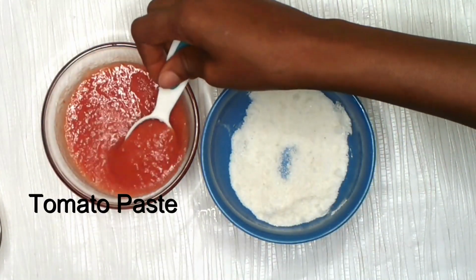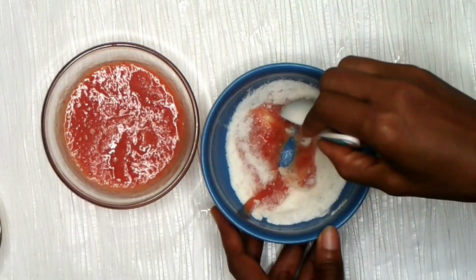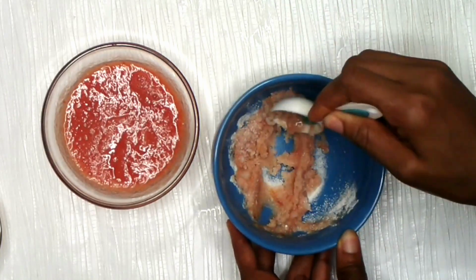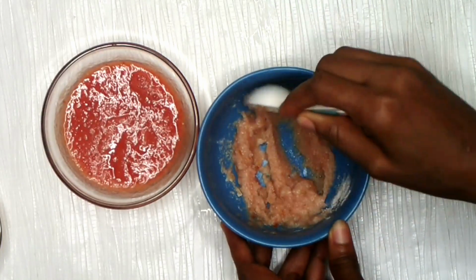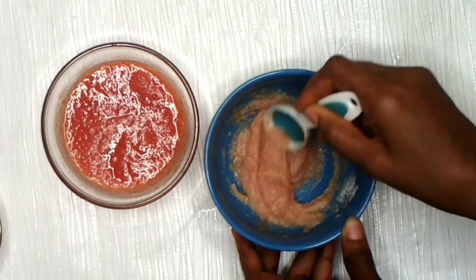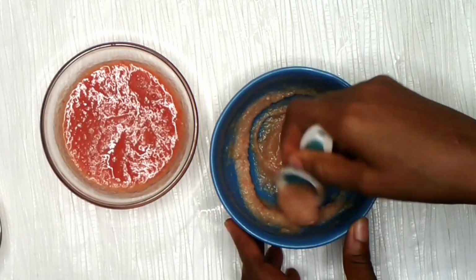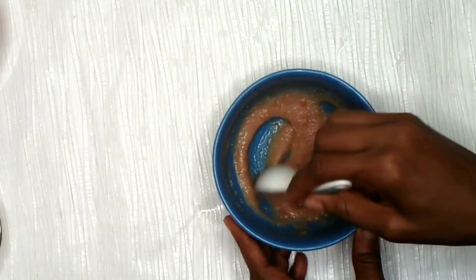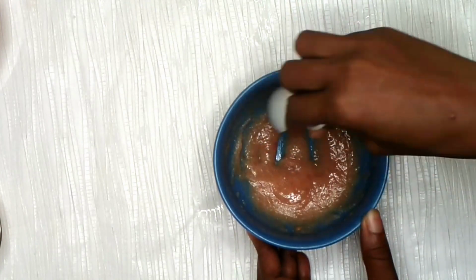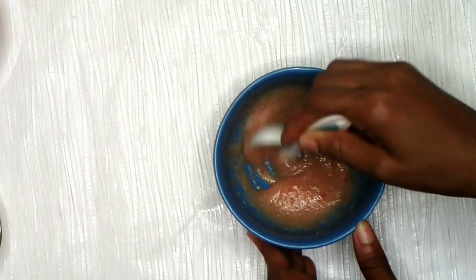The last thing I'm going to be needing for this scrub is tomato paste. So you're going to go ahead and mix very well. Sugar acts as the main scrub part, removing the dead skin cells and regenerating fresh new ones. Tomatoes are extremely rich in the potent antioxidant lycopene, which is mostly found in tomato or tomato-based products such as tomato ketchup or tomato puree.